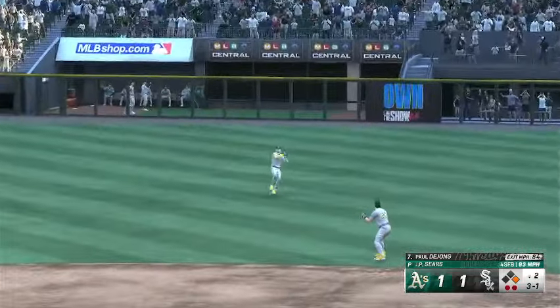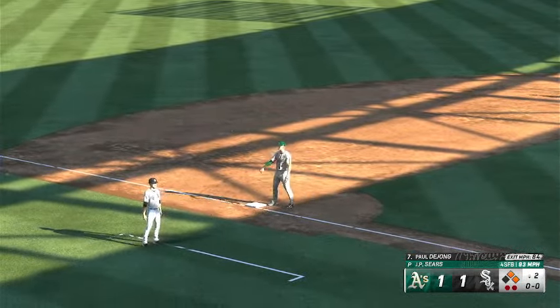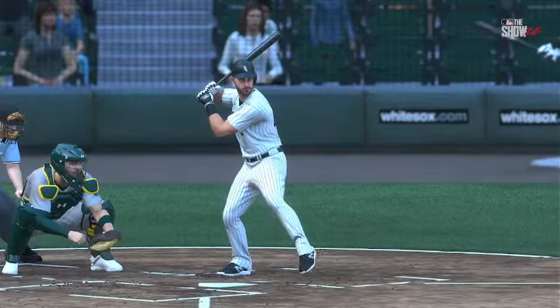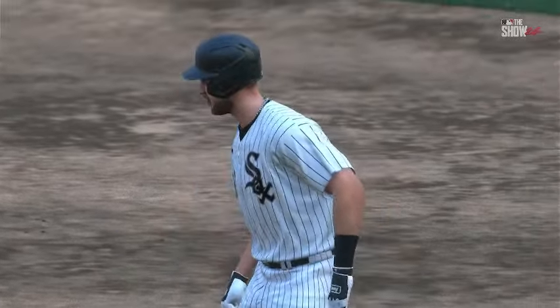And that one finds its way through. Throw comes in quickly, but the winning run is now in scoring position. Two away. A couple of singles back to back. Not much to this one other than just a willingness to go the other way and put the ball in play. That's a team at bat right there. Nice job of staying back and letting the ball get deep. Now just a hit away from potentially walking this thing off.